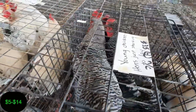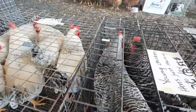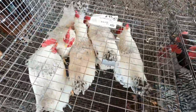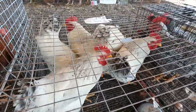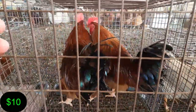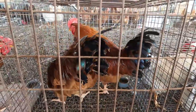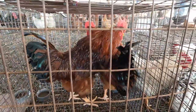More barbs. Bet they'll sell the rooster separate. They're pullets for sure. Look how small that egg is. Young roosters. And if I call out the wrong breed on some of these, feel free to correct me, because I'm just giving my best educated guess. I mean, what are these? Rhode Island? New Hampshires? Production reds? I don't know. Red roosters.